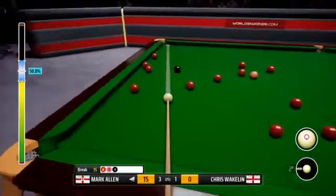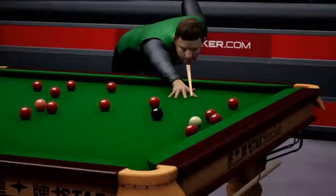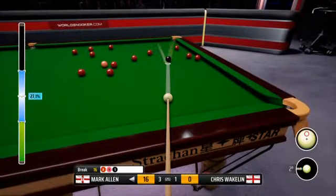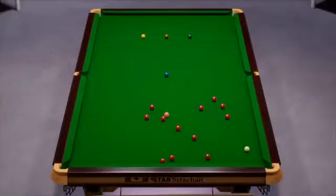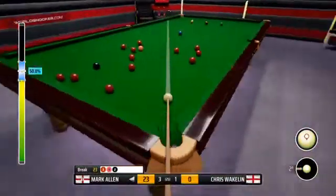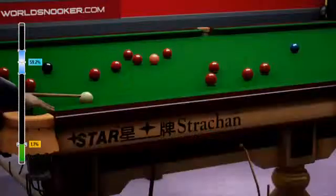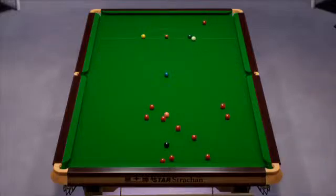15. He's taking on the pot along the cushion. Great shot. Really impressive cueing. 16. 23. This won't be easy. What a top pot that was. He's cueing extremely well here. 24.